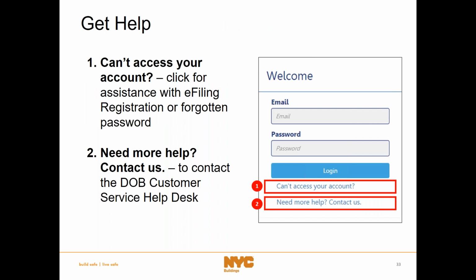If you have issues with your account or can't remember your password, click the Can't Access Your Account link to be taken to e-filing help. If you need more personal support, click the Need More Help, Contact Us button to get in contact with DOB customer service.